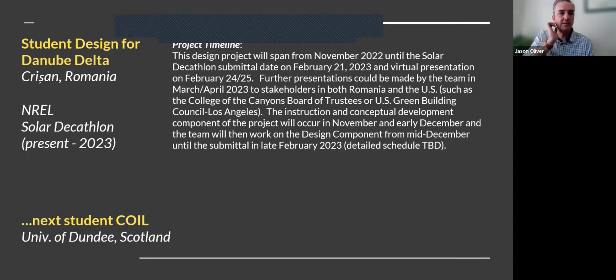So we're working on that one right now, and then we've also started a dialogue with a university in Scotland, the University of Dundee. They have an architecture program, and we're starting to build up that relationship, and hopefully we'll do our next COIL project with them. It's kind of up in the air, and like a lot of these entrepreneurial efforts, you're not quite sure where it's going to go. You have to start walking down the road, and when opportunity presents itself, jump on it.